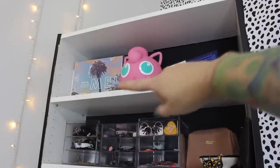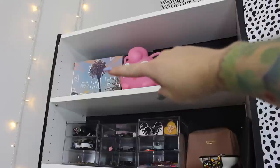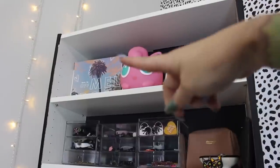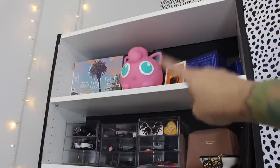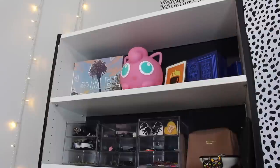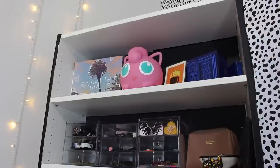This top shelf, this Melrose box from a Colourpop PR package, just has extra brushes in it. Like excess face brushes that I'm not currently using, they're in that box because it's the best place I had to put them. Kirby, just for fun, I do not remember where I got her. I couldn't tell you. She does light up, but she needs batteries. The old Animal Crossing Colourpop card from the PR package, I just had to keep it.